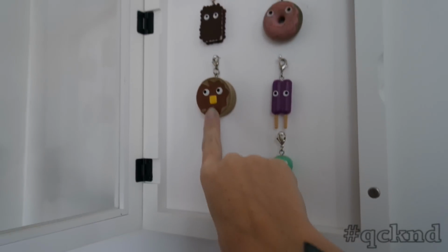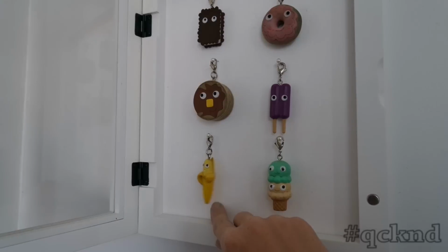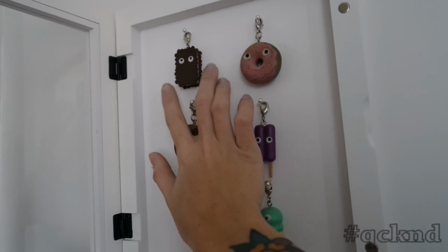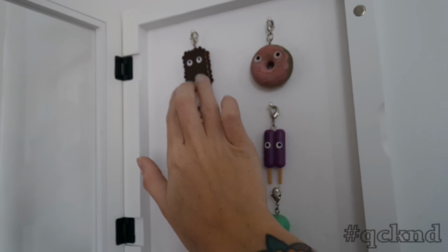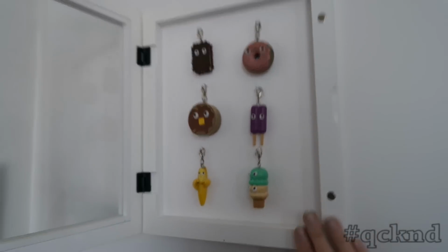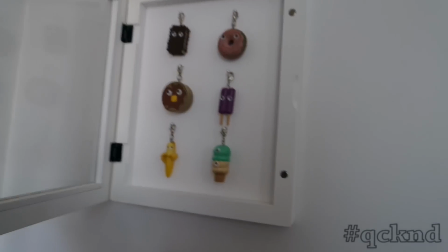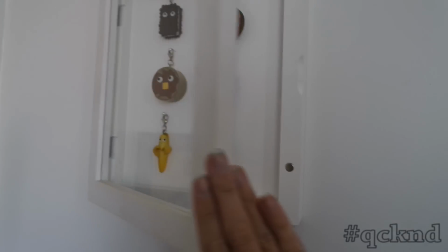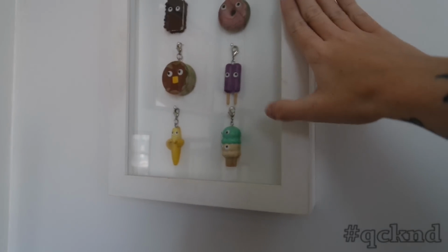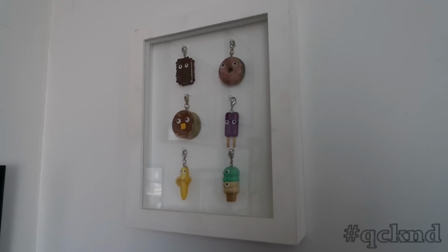I have a double of the pancake, and I have another banana, but it's at my old house. And then ice cream scoop. Here is ice cream sandwich, and I have the bigger ice cream sandwich and just a donut. So I have those, and I have so many more that I didn't really dig up. And it's a shame because I didn't keep them in good condition. I never thought to display them at home. I was too busy putting them on everything I own.